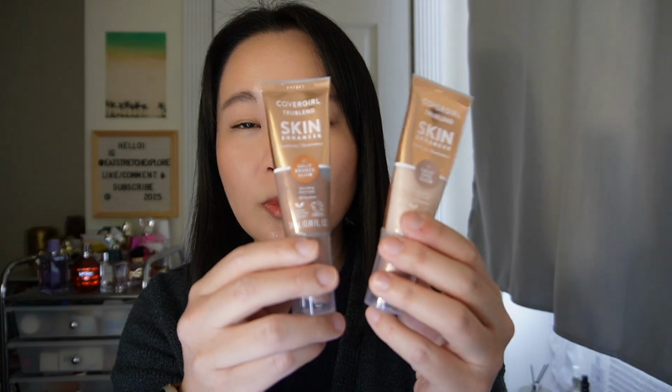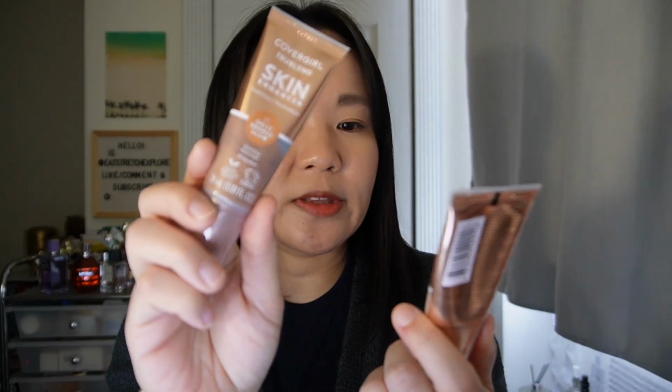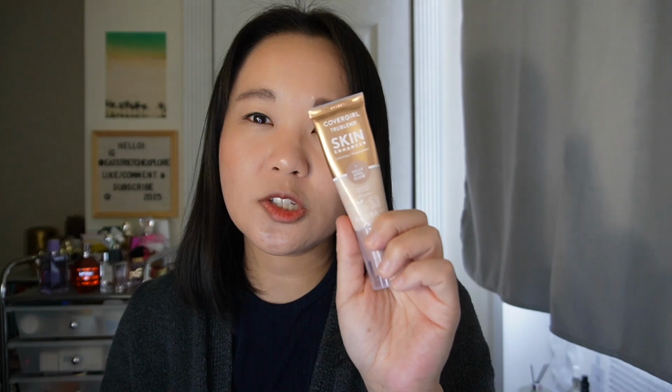This one is the Covergirl True Blend Skin Enhancer. I did receive two different shades of this Covergirl product a few months ago, and I've actually really been liking it. This darker one here is the Jelly Bronze Glow, and this lighter one is the Jelly Opal Glow. The Opal Glow one I like adding to my foundation.